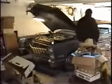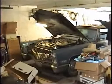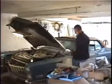Well, now from the driveway, past this old Chrysler pig to the garage to see what's in store for the next old start. A 1967 Cadillac.